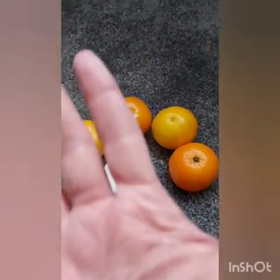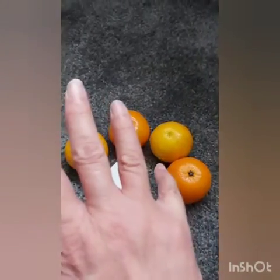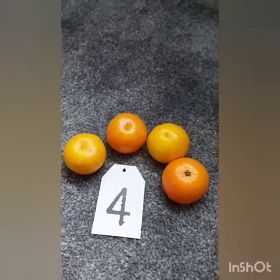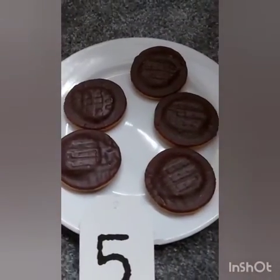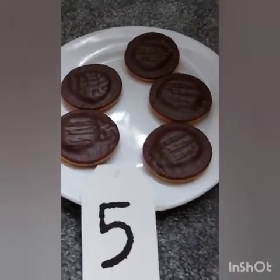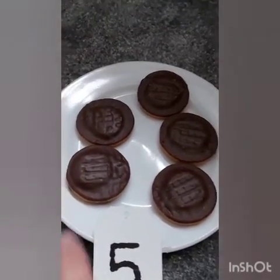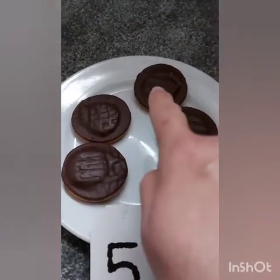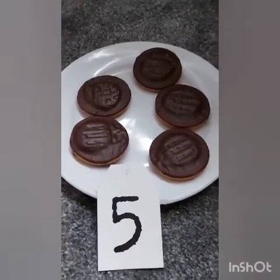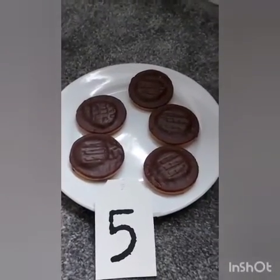And the next thing we need now is 1, 2, 3, 4, 5 things. Let's find the number 5 and go hunting. Look what I found, everybody. The number 5 and 5 Jaffa cakes. 1, 2, 3, 4, 5. No time to eat them though. I must find the next number.